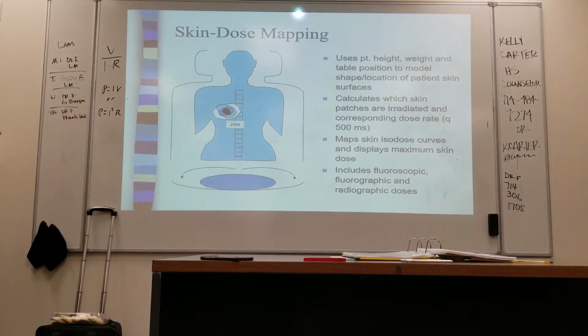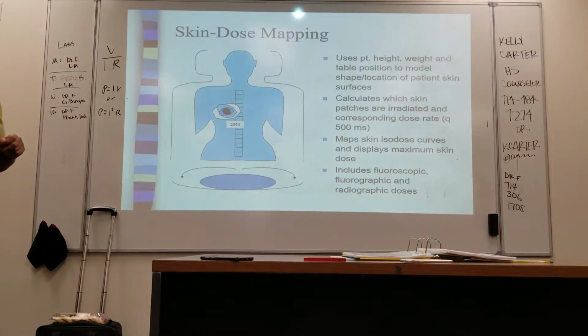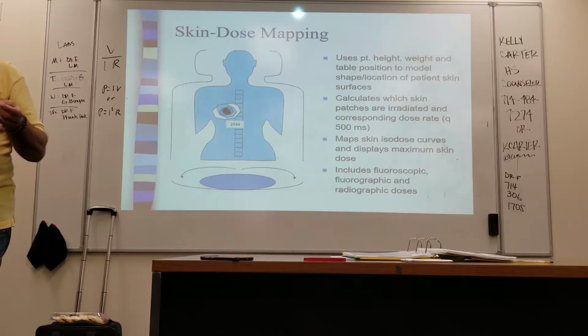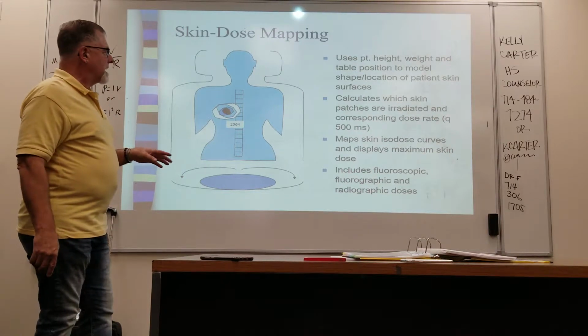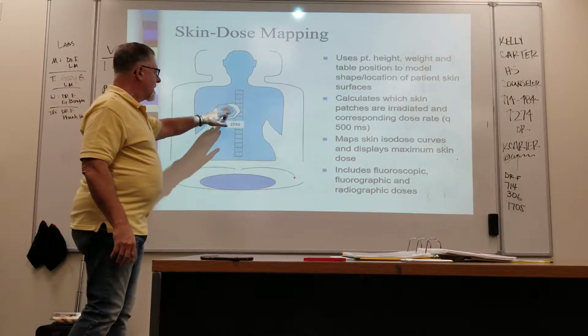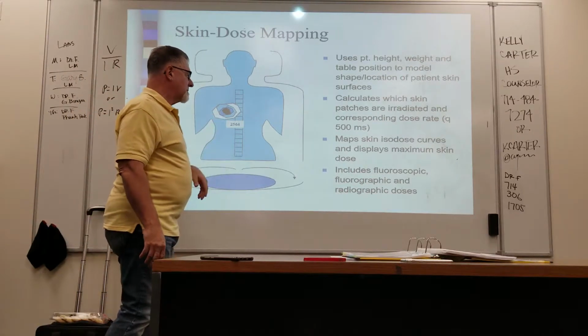Skin dose mapping is great if it exists. My current understanding is that there still isn't a usable system for this. Siemens actually developed a system probably 25 years ago. And it was keyed to the equipment. So it automatically read SID, you put in patient height, weight, some dimensions, it knew what the angulation was, the field size, and basically it allowed the system to plot and estimate, whether as the tube rotated or moved, whatever, it didn't care, and it could plot actually the skin patches that were irradiated, and it would map skin isodose curves and display maximum skin dose.